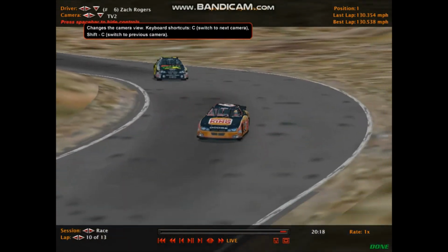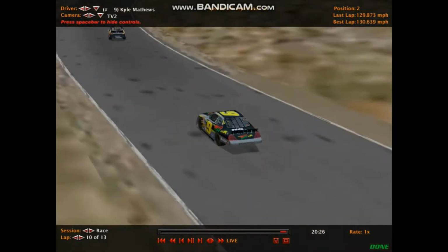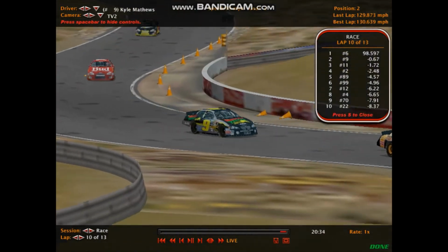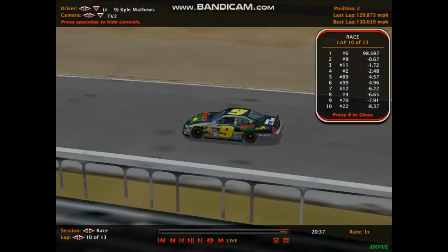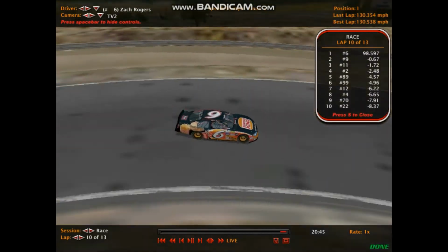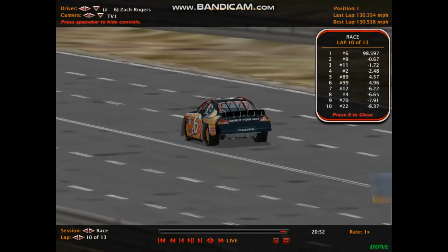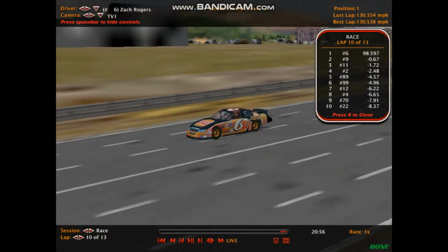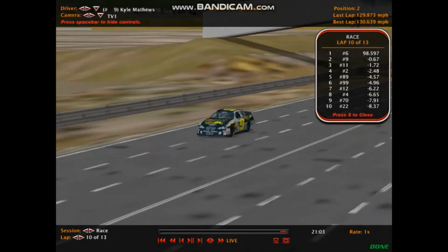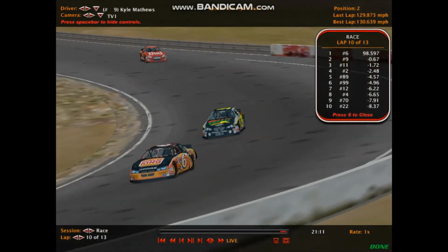But anyway, Zach Rogers leads the field now. Still leads the field here as we're now 10 laps into the books, or 9 laps I should say in the books, and 4 laps remaining in the race here. Kyle Matthews remains in second position as he tries to close up on Rogers now, going through turn number 6 here. Let's see how close they are coming off that corner. Off turn number 8 they go here, and now down the straightaway here. Matthews really has got to draft off Rogers now. 197 miles an hour going into the turn here, and here they come down through turn number 9.